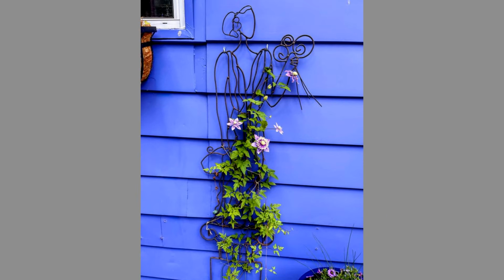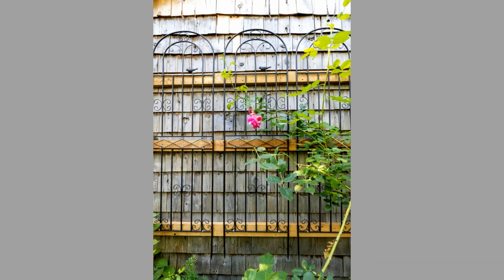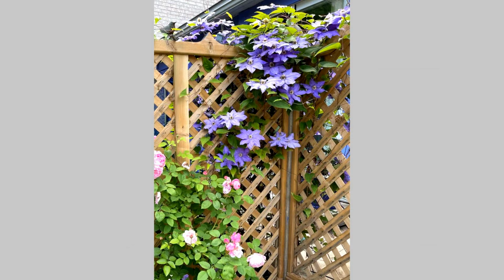This contrast creates luminous depth. Furthermore, as the sun moves throughout the day, your trellis casts a shifting, intricate mural across your patio.